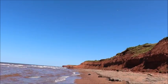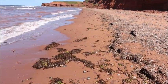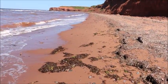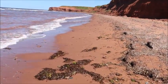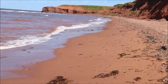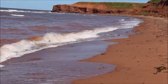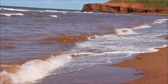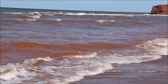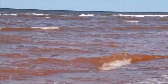There's quite the flock of seagulls up there today. Really neat to watch them on a day like today. The beach is just beautiful here today. So despite the fact that there's not a whole lot of sea glass, it is one incredible day for a walk along the shore. So beautiful.